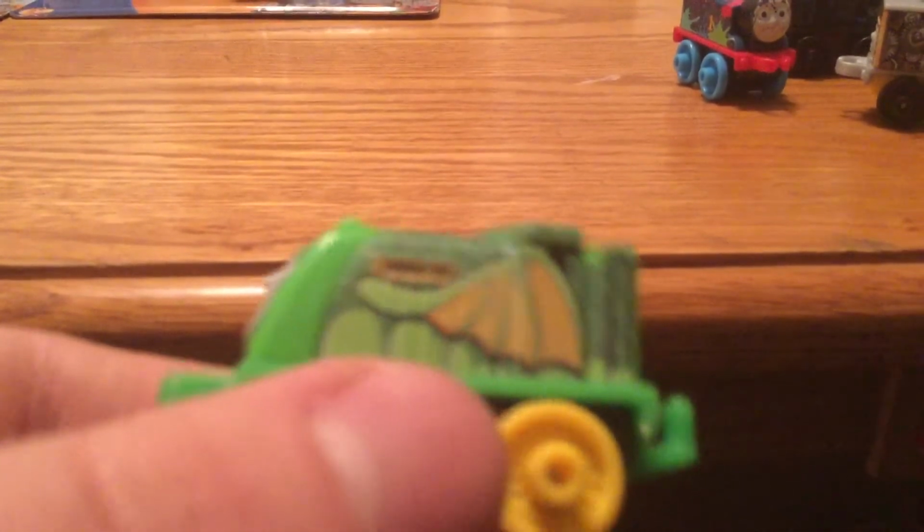So next is Dragon, well, Fancy Spencer. Basically, Spencer is supposed to look like a dragon. So yep, let me just put him there. On to the last pack of minis. Put that there. Get this part off.